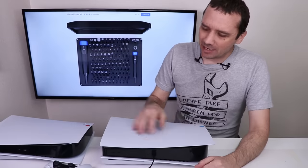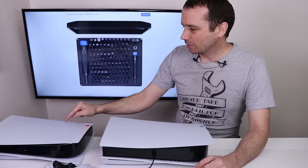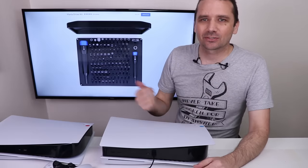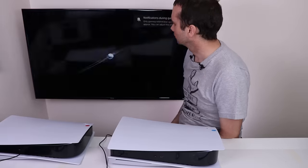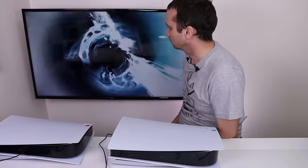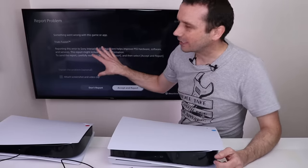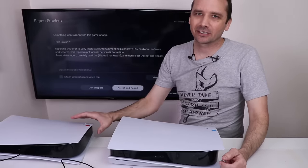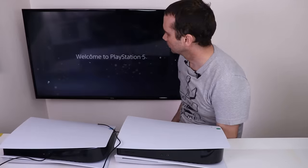So PS5 number 8 beeps, but doesn't actually turn all the way on. So I'm gonna be looking at that one later. Number 7 should be almost done installing the disc, so we can test the game on that one and see if it's fully working. And number 7 is also having a problem with the game or app, so I'll be taking a look at that one later. Let's take a look at PS5 number 9.